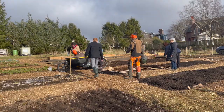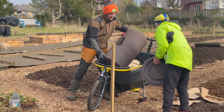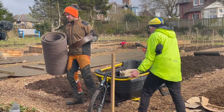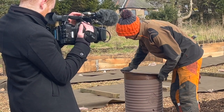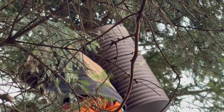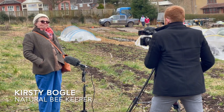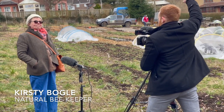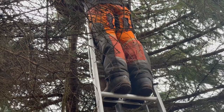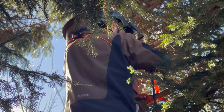The very first hive to be made using the technology has now been installed in a community garden in Kirriemuir. Some honeycomb has been put inside to help attract the bees. I'm glad you got this rigged up, it's brilliant. Everything grows better when there are honeybees pollinating, so we would expect to see the garden thriving even more. It looks a lot more snug. Yeah, I see out there.